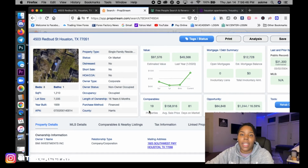It gives you 19 comparables. Comparables mean the other properties in the area. So you don't want to find a house that's in an area that's condemned. There's nobody living there, there's no work coming there, there's nothing happening. That area is probably not the area you want to buy in. You want to look in the areas that are up and coming, and you find a property early before the rehab starts and all the buildings start coming in. You want to kind of find it in the middle. Now this has 19 comparables.